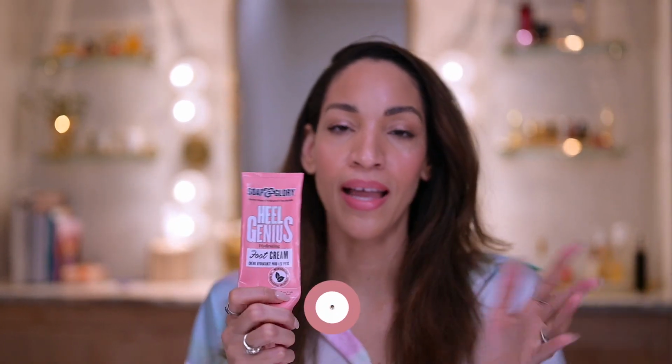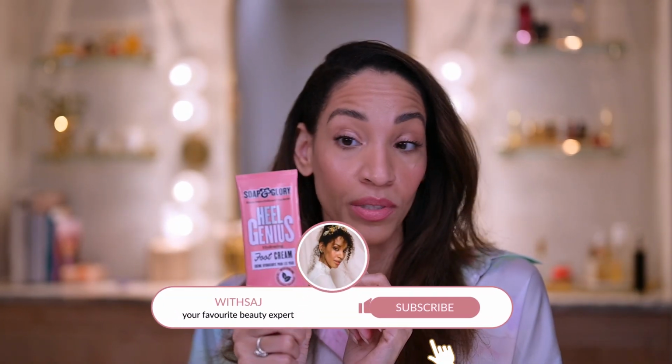So this, I put this on after every shower. Sometimes I forget, but I put on a really thick amount, and then I put on some socks. And if I just keep doing it every night, I don't really need to scrub my feet, because it just maintains the hydration. And I have tried many different foot creams, and this is the one. This is absolutely the one.